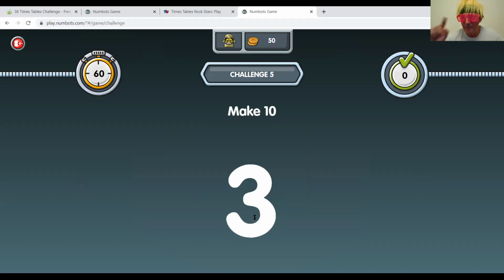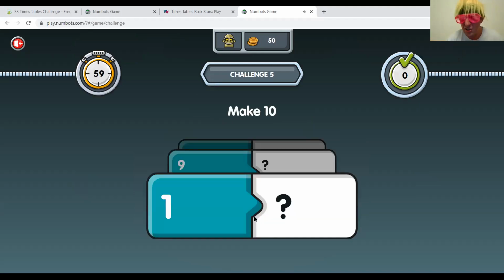Here we go. Number Bots 10. Shout them out, Key Stage 1. How quick can you be? So we just practice this one. 1 plus 9. Oh, we just did it. We know that part and part makes a whole. So one part was 9, the whole is 10. So if one part is 9, then the other part is 1. It's the whole. Well done.